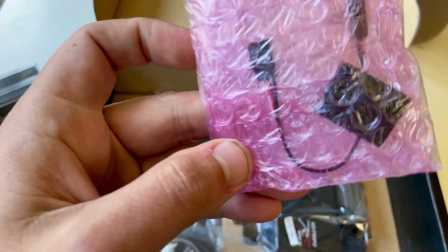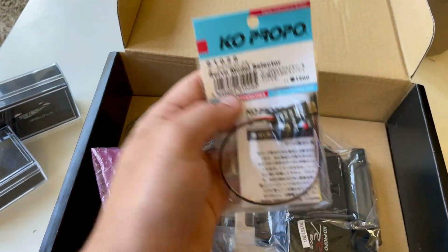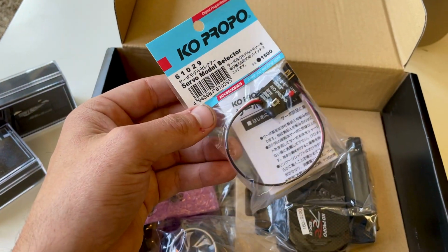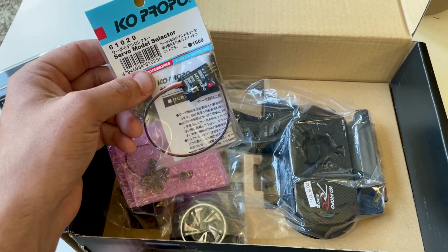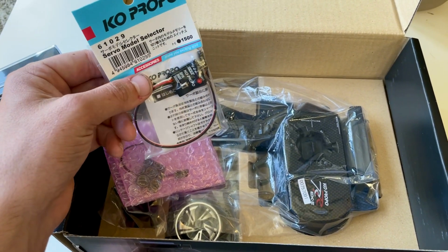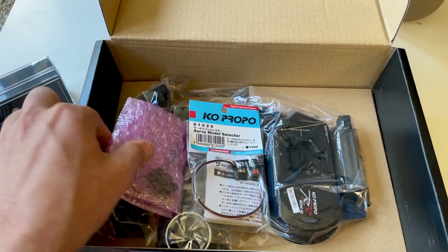Moving on, some more bubble wrap. This is probably the servo mode selector. I see right here. Oh no, this is the servo mode selector. So you got both of them in here, which is great because when I was ordering this, I couldn't really tell from the website I ordered it from if it truly came with both of these. KO Propo's website says it does, but the ordering website did not indicate. It indicated that it only came with the receiver selector, not both. So really pumped to see both of these in here.